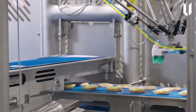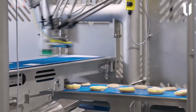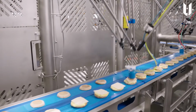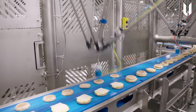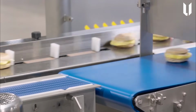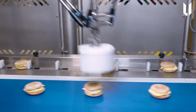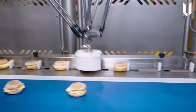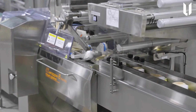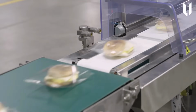The next step is adding the cheese. The factory uses a cheese extrusion system that slices and dispenses each cheese portion right onto the patty. Once the cheese is in place, the top half of the bun is added. This step requires exact timing so that the bun is added without disturbing the other ingredients. A robotic arm lifts the top bun and places it directly over the cheese, completing the basic structure of the sandwich. Now that the sandwich is assembled, it moves to the flow wrapper loading station.